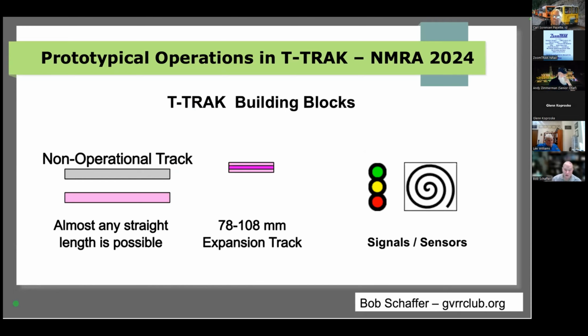Now, what I'm going to show you, there's almost any straight length is possible. And I do have a couple of examples where we have non-operational track just for appearance's sake. And if you can't get the correct one, you've got an expansion track. This is very, very useful because when you bring two modules together in T-TRAK, they have to be exactly straight, head on to each other. But if you have a diagonal track, you can avoid that by using the expansion track across the joint.